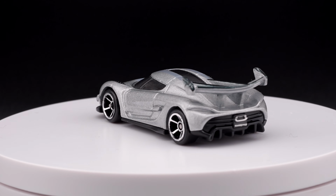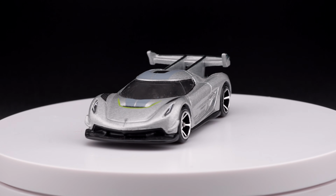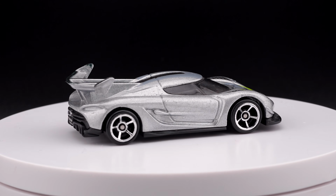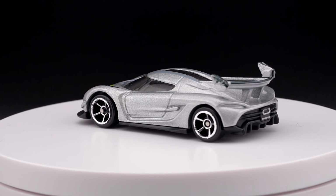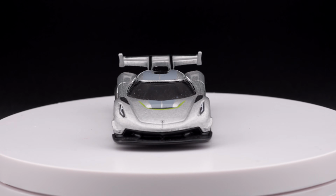Got a little bit of pinstriping on the front end right there. Really, really nice stealth look. I just love the Koenigsegg Jesko, it's just a gorgeous, gorgeous looking car. You can see that single center exhaust on the back end of this one. Just a really, really nice overall. We got a little subtle stripe down there as well.